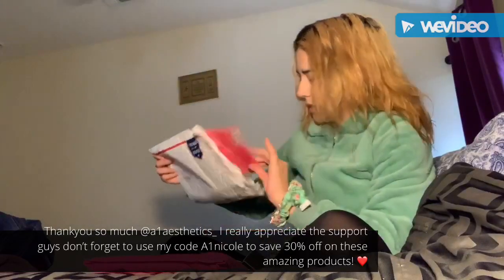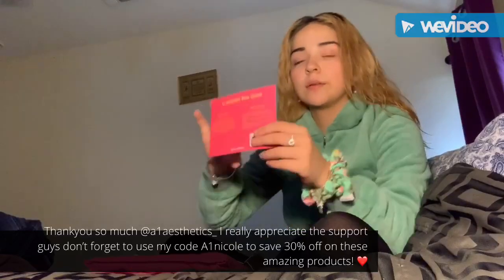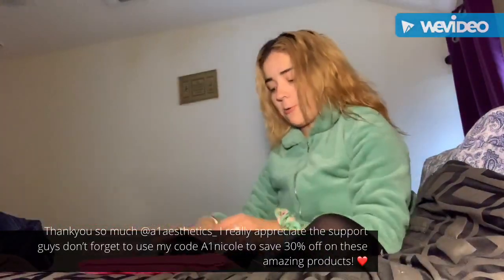Oh, I know what this is. This is A1 Aesthetics Brow Cream. This is the company with the little giraffe as their logo.